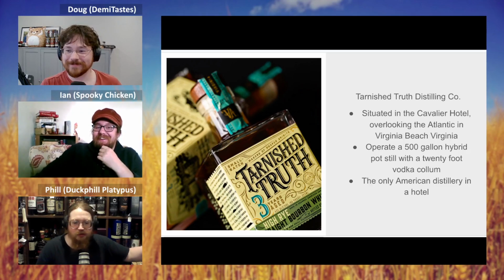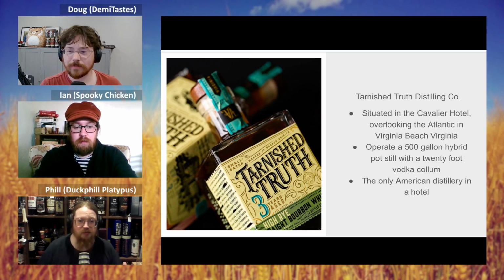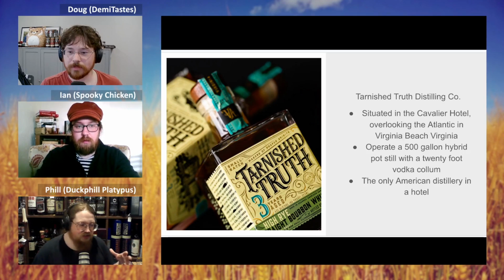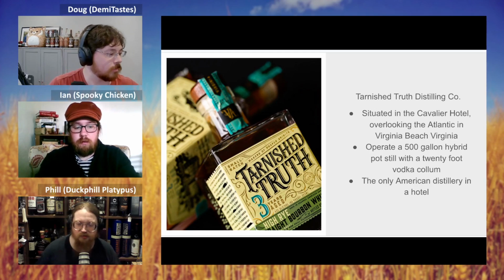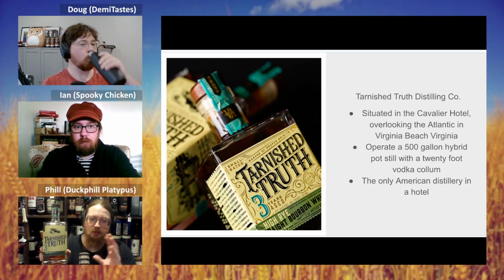It's genuinely an extremely cool looking facility. Their still is a 500-gallon hybrid pot still with a 20-foot vodka column. It's not really big, but for craft distilling it is pretty big. It sits where the hotel laundry used to be, and it's a really beautiful looking facility. All their equipment was manufactured by Vendome, which is one of the premier still builders in the U.S. This is not a fantastic example of what they're doing currently, because this is a sourced MGPI product, and they have moved on to bottling their own distilled product at this point, or so I am told.